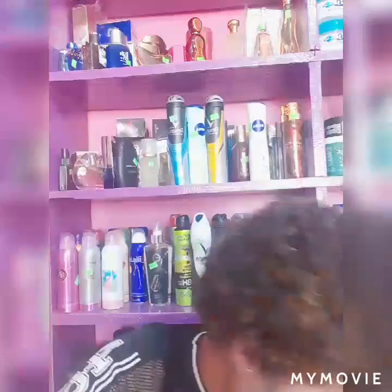I know very many celebrities in my country who use it, and they look like half castes. This is a pill we took for only 1 week. But ladies, try this pill, because I'm the one who told you that it was changed. It no longer whitens. This one on the screen, the 2.0 edition, does not whiten like the first edition.